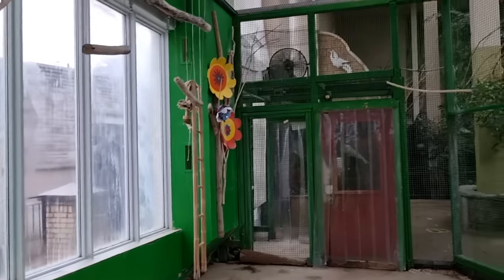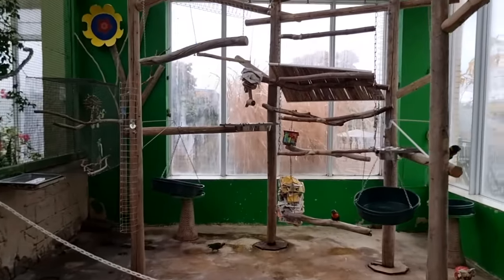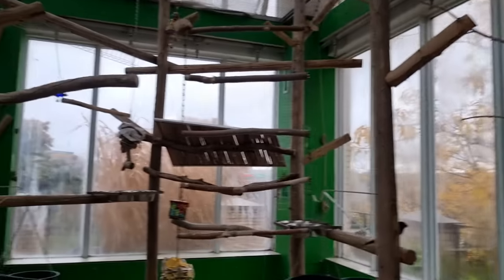And as you can see, no plants in here. No trees, nothing like that. Lots of woods and perches for them to land on, but no plants. And the reason I bring that up, guys, is because if you've been following the vlogs, you'll know how long I've been trying to develop our indoor aviary with lots of plants, and our parrots just destroy them.